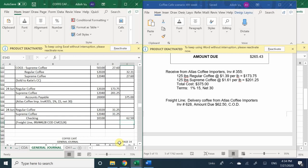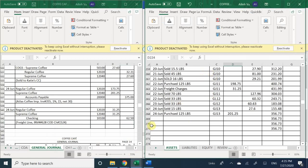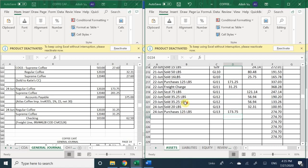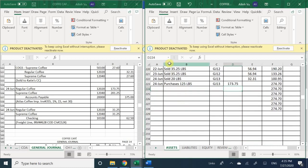Okay, and then we want to go to our ledger. Ledger under assets. So regular coffee. 12:20, page 6. Or 7, right. Page for debit for 3125. General 13 for 3125.